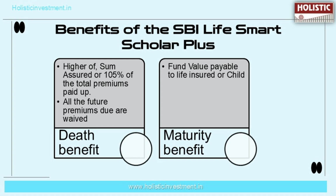Next, maturity benefit. On completion of the policy term, maturity benefit, that is the fund value, shall be paid to the beneficiary in a lump sum. The beneficiary will be either the policyholder if he or she survives, or the child in case of death of the life assured during the policy term.